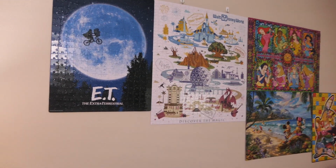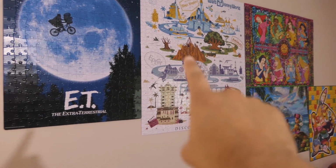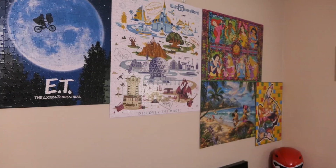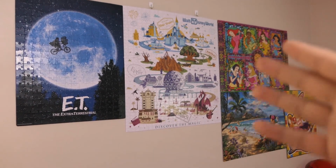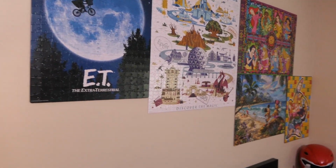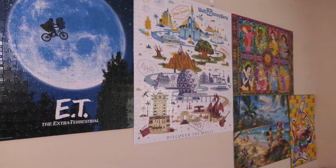Now this is something new that I have started, and it started out with this one Disney puzzle back here. I just got the one puzzle and got a puzzle sticker and put it up on the wall, and I thought it looked pretty cool, and I thought I was gonna stop there, but then I started getting more puzzles and just got really addicted to puzzles. Unfortunately, once I put them up on the wall, I can't really take them down unless I buy new mounting things for them. What are they called?